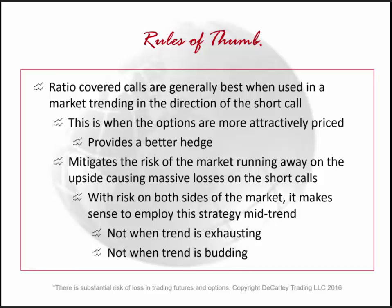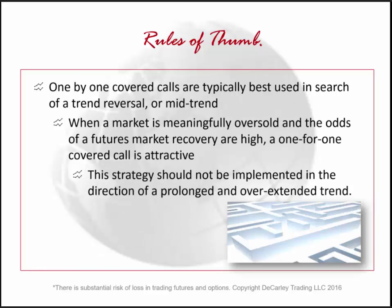Because you remember, you have risk on both sides of the market when you're doing a ratio. So you want to give yourself room on both sides. One-by-one covered calls are typically best used if you're seeking a trend reversal or mid-trend. When a market is meaningfully oversold and the odds of a futures market recovery are high, a one-for-one call is attractive. So for instance, we'll go back to soybeans.